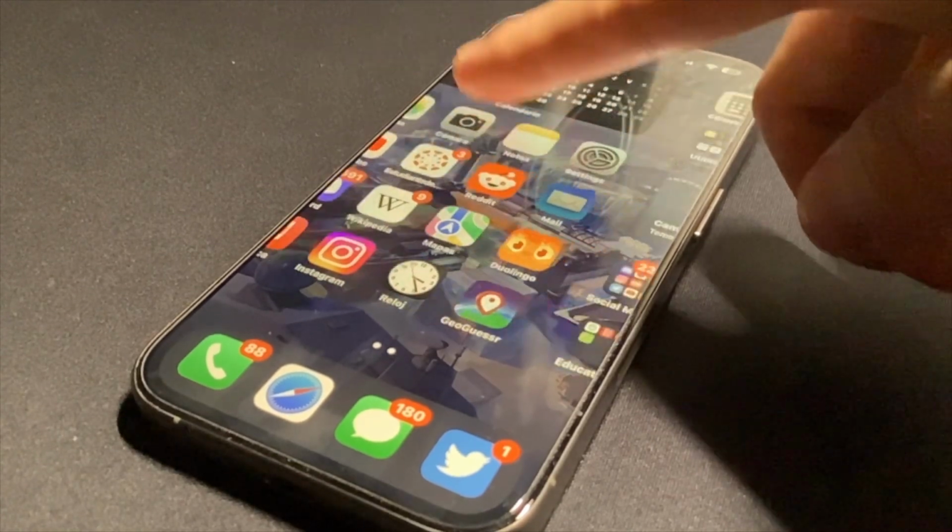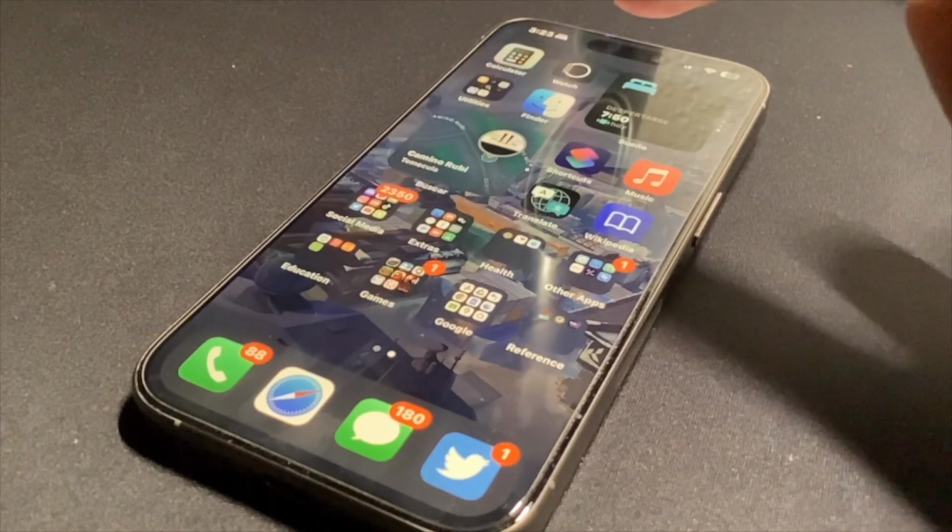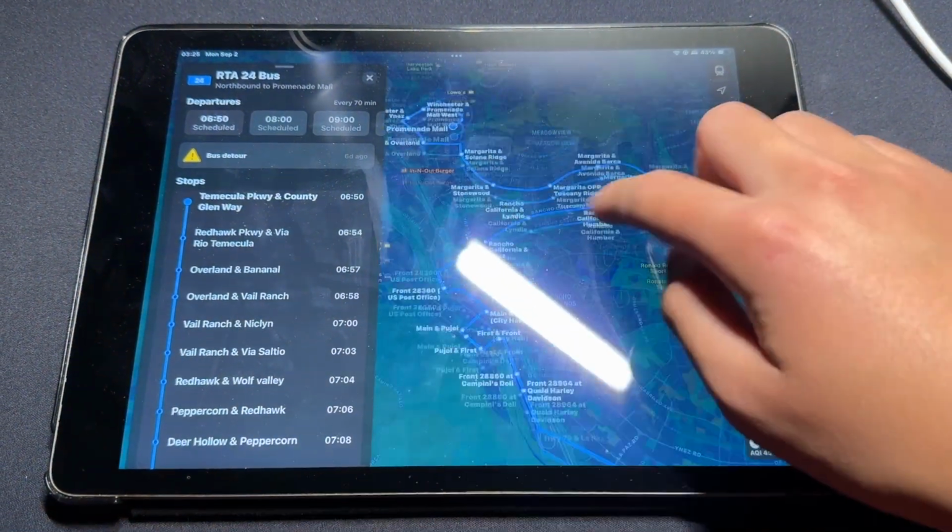And the 120 Hz display does make the phone feel a lot smoother to use, but it's not really a must-have for me. Most of the devices I use every day still have 60 Hz displays. For example, this iPad 9 that I still use daily, and I have no problem using it even after I upgraded to the 15 Pro, which I've been using for a while.